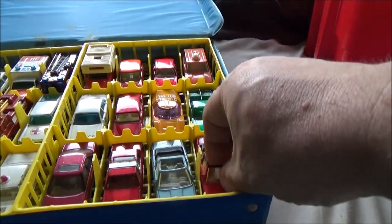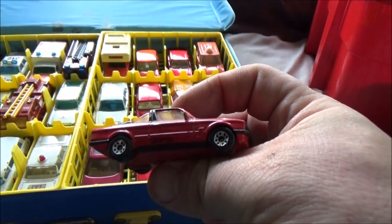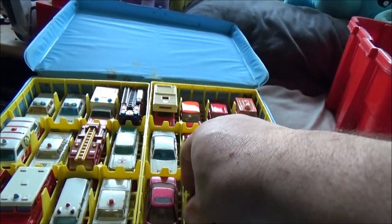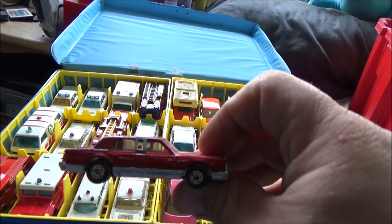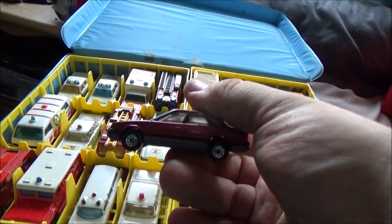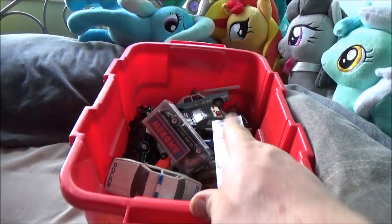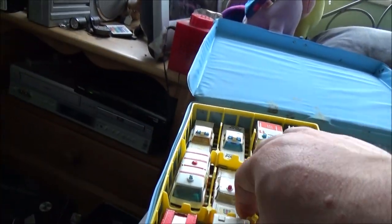Got two different colour BMW 323s here. Yeah, not in perfect condition, but not in bad. I've got a Lincoln Town Car. I think I've still got the white version of that one as well, and I've got the Rover Sterling here as well. Another one of my little favourites. And if I lift these two out, I'm not going to show you what's in that one because there's nothing that interesting. Just a few of my larger cars and these, which I'm certain I've shown on video before.